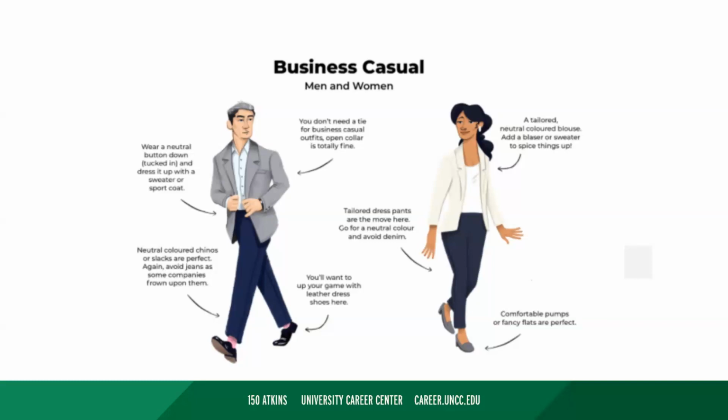And then we look to the right, you can see the woman. She has on a tailored neutral colored blouse. She's added a blazer. You could add a sweater to kind of spice it up. She has on some nice dress pants, neutral color, no denim here. She has on some comfortable pumps or some type of fancy flats, again, if you don't really like to wear heels. So this is the difference of a business casual. So you see we now have added a little more of a business look to this, adding onto those blazers and those sweaters.